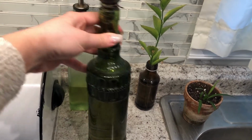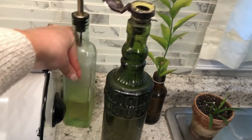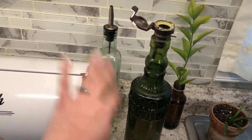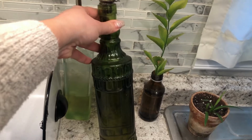This is not labeled, so you do have to be very careful. There has been a couple times that I've mixed these up. I'm not even gonna lie. But I ended up washing dishes with oil, not the other way around. So, but yeah, I just like this.